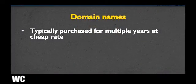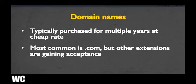Usually when you go to buy a domain name, you're going to purchase it for multiple years at a time because it really doesn't make that much sense to own your domain name for only a single year, unless of course maybe you're running for an election or doing something where you know you only want it up for a short time. The most common domain names have the domain ending of .com, but more and more the other extensions are gaining acceptance. So if you go to buy a domain name and the only way you can get the name you really want is to use .net or .biz, that's okay. I recommend that you still go ahead and do it.